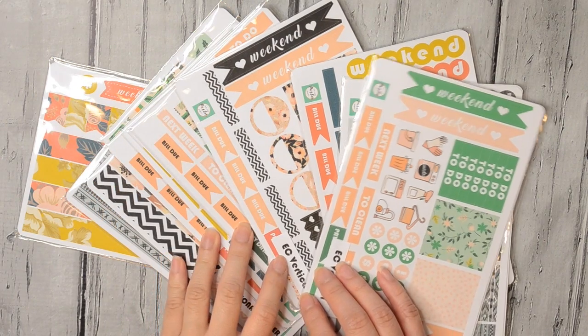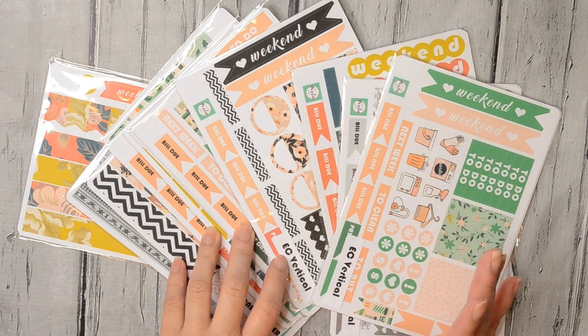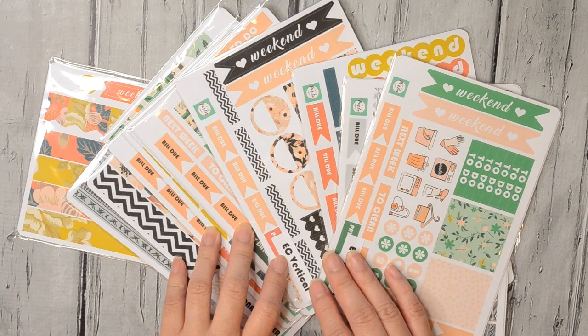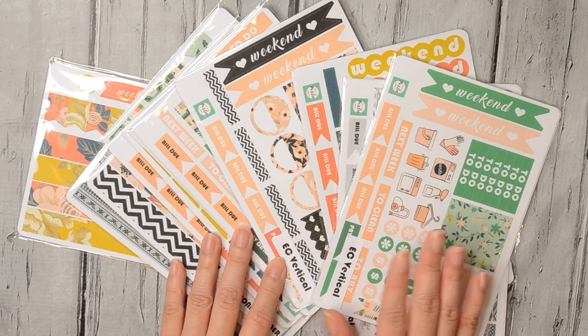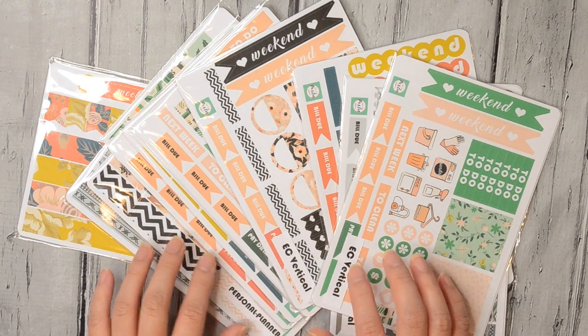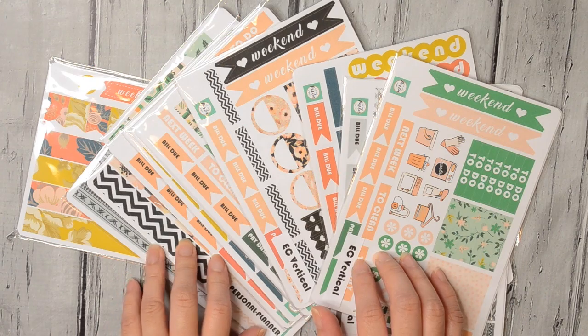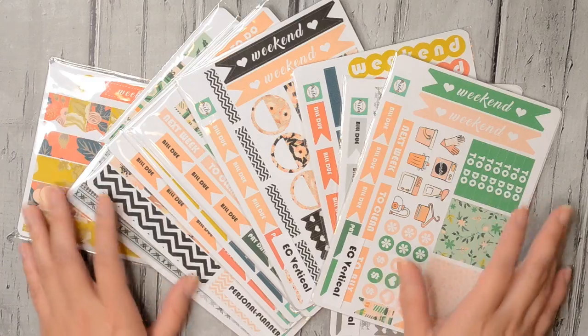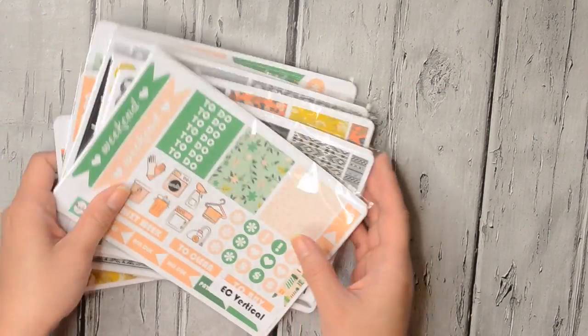A lot of you were asking what pens I use to write in my planners, like whenever I fill out my plan with me's. Usually they are the pens that I have in my shop, especially the heart pens. Those are my favorite. And I also just listed these stickers in my shop as well, so I wanted to give you guys a closer look at them and show you the different formats and stuff like that.